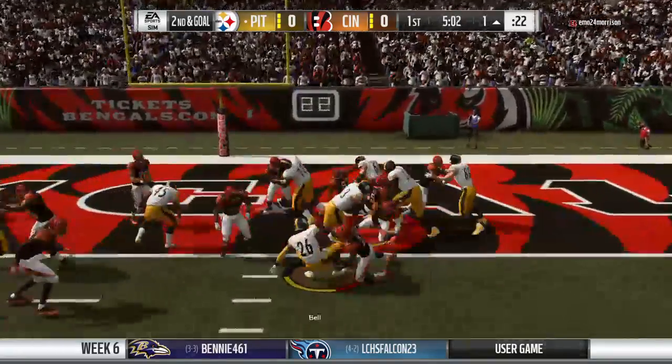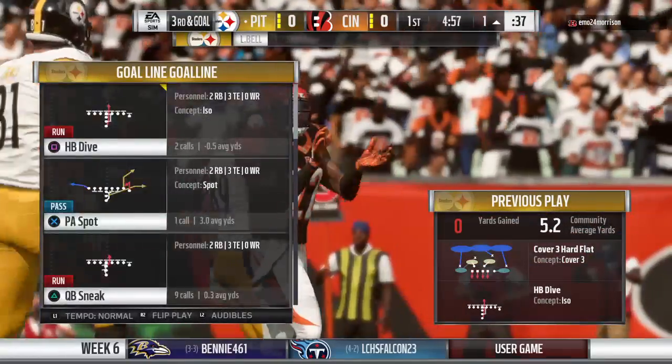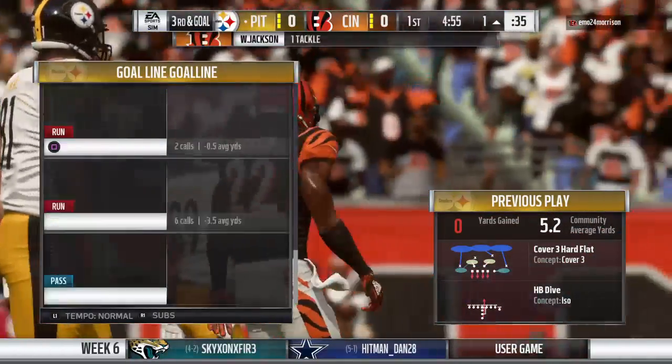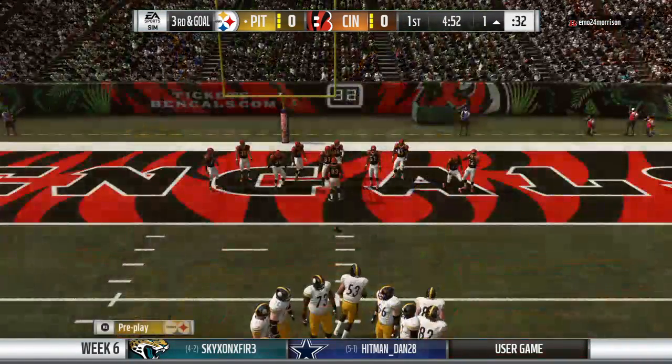They'll try and run it in with Bell. And nothing doing. He's immediately taken down at the line of scrimmage. Call it no gain that time, and now it's 3rd and goal. Two straight shots on the ground.